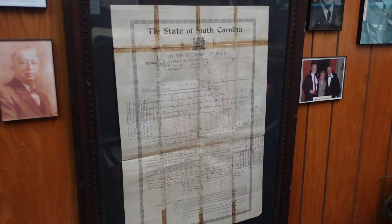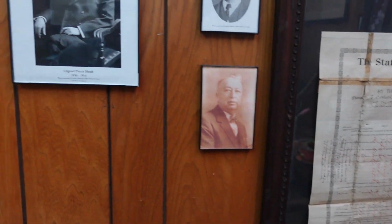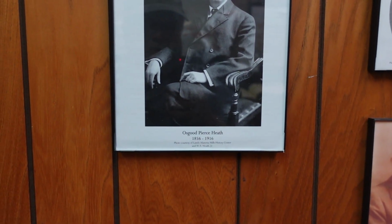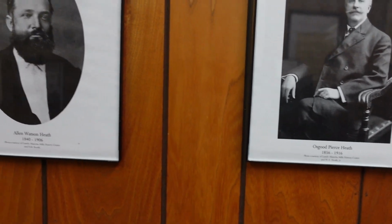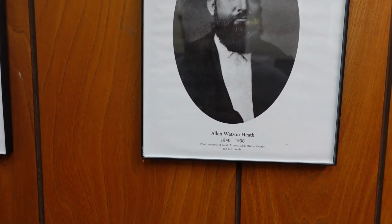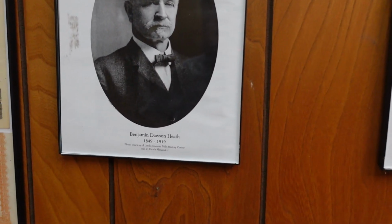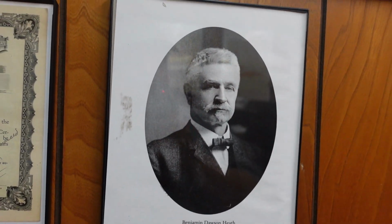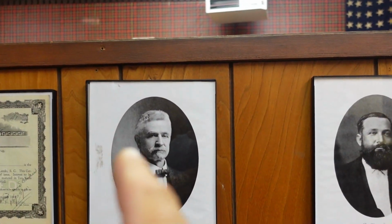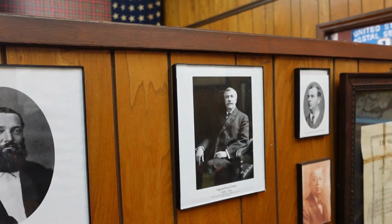The original charter of a corporation for the mill, right? Yes. And this would have been when? It should have been 1886. And these are the owners? Yes. Osgood Heath, 1856 to 1916. And he's probably his father. Yes, and sons, and then Benjamin would have been the grandfather. So the one that started it right here. I believe so, yes. And then his son. Yes. And then his son. Yes.